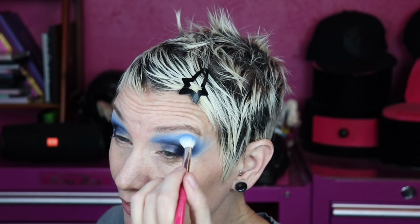Love it. I'm going to go in and dip into that blue, but I'm really going to top that off. I'm going to start out here and get all the color off of it. Perfection. Just getting the color off and then going to the inside and keeping it really tight into my crease.